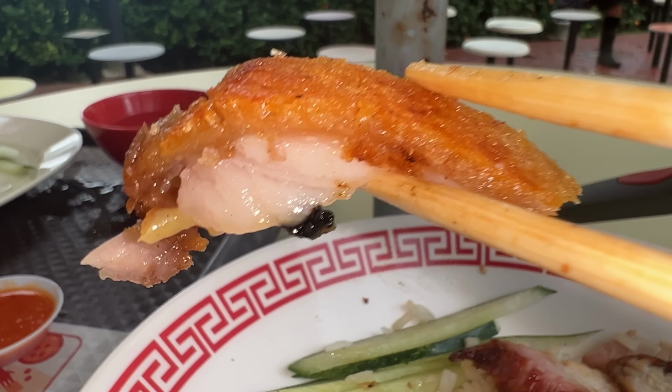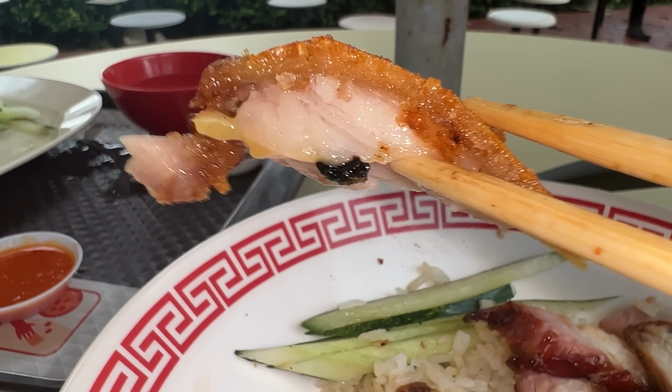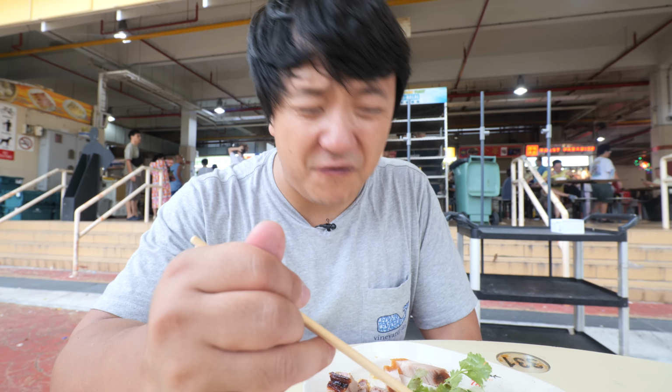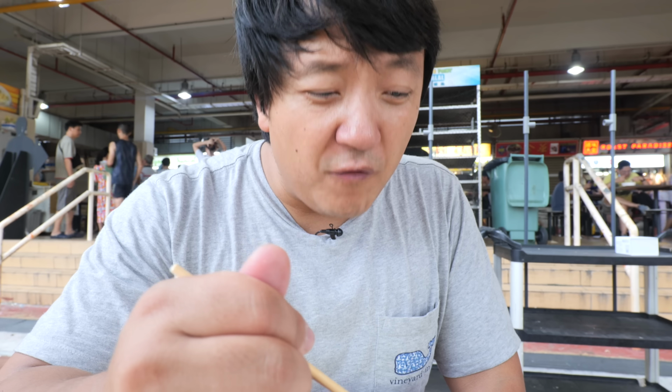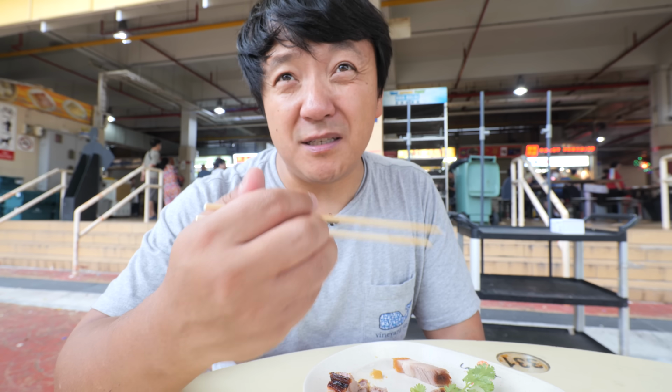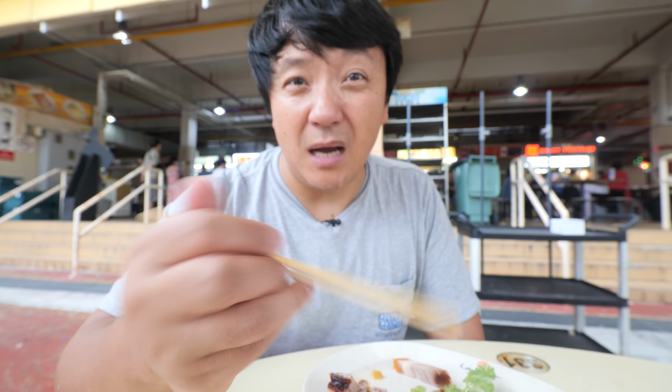The outer skin just melts in a flurry. As soon as you crunch down on that roast pig, the skin just starts to disintegrate. And all that nice fatty porky flavor just rivers across your taste buds. This is one of those places that whenever I'm in this food center, I always have to go there.